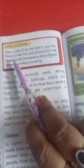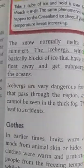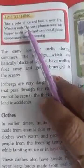Now take a cube of ice and hold it over fire. Watch it melt. It will melt easily. The same phenomenon will happen to the Greenland ice sheet if global temperature keeps increasing. If the global temperature keeps increasing, then the ice that we can find there will also melt. Like if you hold a cube of ice over a fire, it will melt like that. Only that ice will melt.